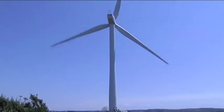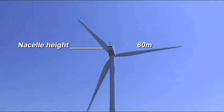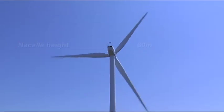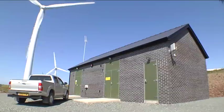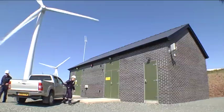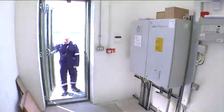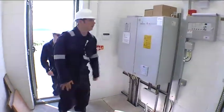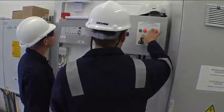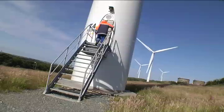The height of the nacelle above ground is just under 60 meters, and the tip height above ground is just under 100 meters. At ground level, the substation controls and converts the electricity generated by the turbine to a higher voltage, suitable for onward transmission to the national grid. The turbines are monitored continuously, with a regular 6-monthly maintenance schedule carried out on them by suitably qualified and experienced personnel.